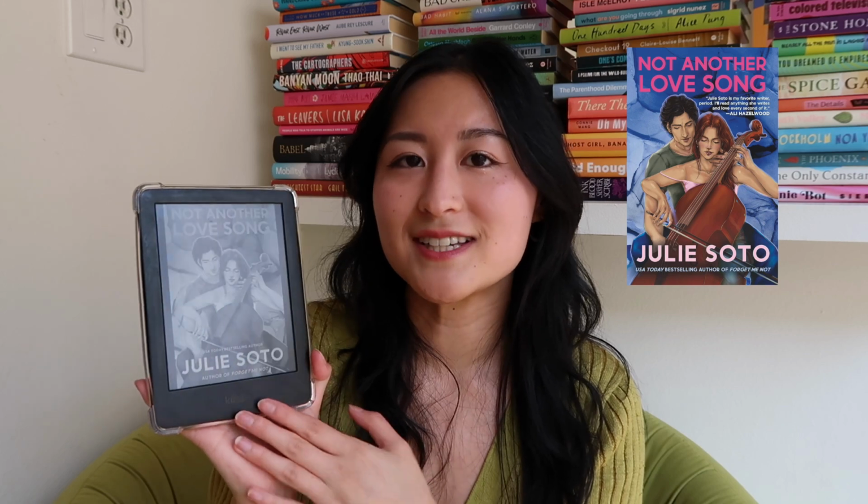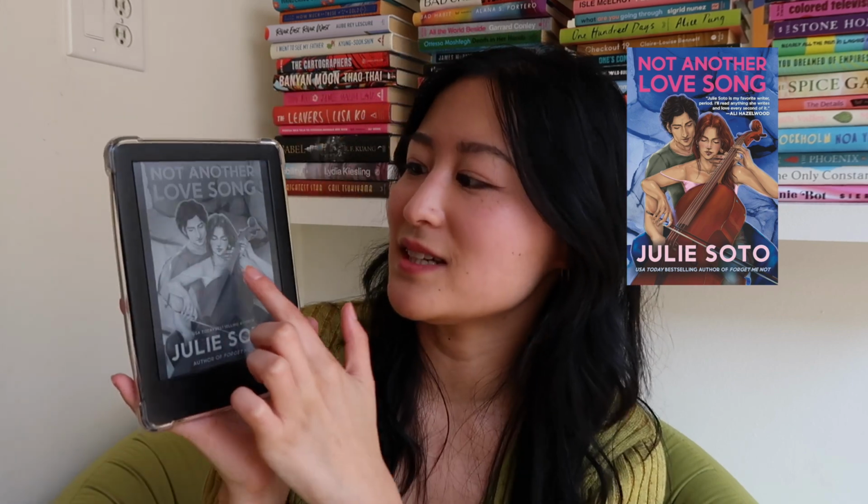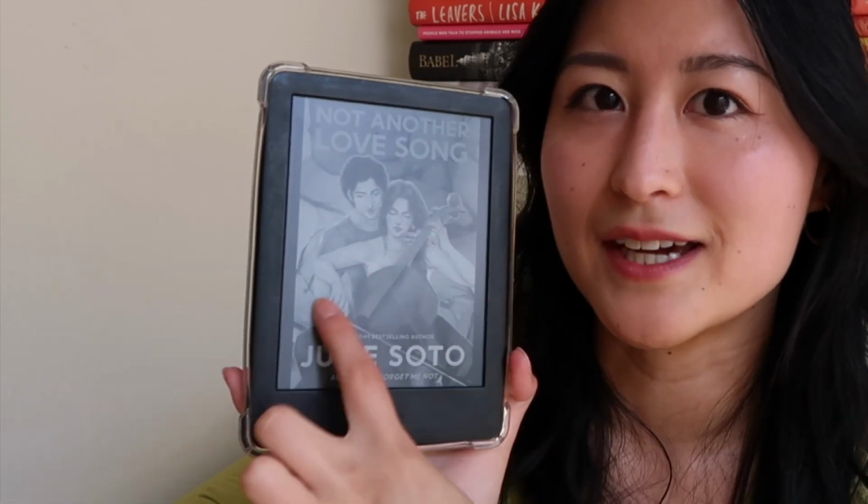It is about a violinist and a cellist who are rivals, kind of, and they have this really explosive chemistry. They make a lot of music together. They also, I don't know if you see this hand necklace thing going on here, but this very scene on the cover is in the book, and it is what you would expect and more. I had a lot of fun with this book. It was very, very readable. I read it in like 2 days.